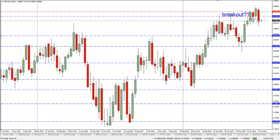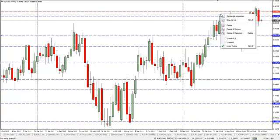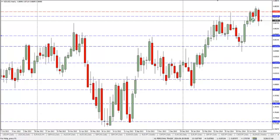This is the critical thing here. It closed below, let's get rid of all this crap, it closed below the lows of these two candles. So the low in this candle, 87.15. The low in this candle, 87.13.